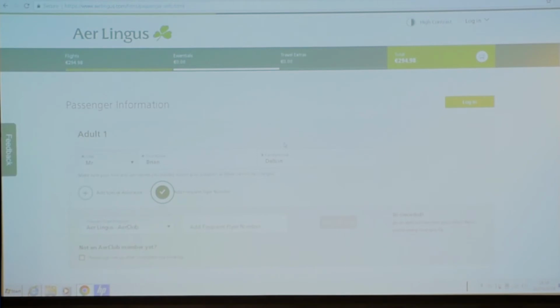Add frequent flyer number button menu. Use JAWS key plus Alt plus R to read descriptive text. Press enter to expand any tab content. Press escape on tab or within the tab content to close it and go back to its corresponding tab. All that information is critical. Frequent flyer program combo box. Same thing on Aer Lingus, Aer Club. Add frequent flyer, please sign me up after I complete my booking. Checkbox not checked. And again, I can check that if I want to sign up.